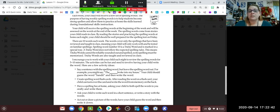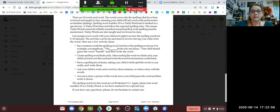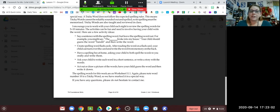A tricky word does not follow the expected spelling rules. This means tricky words cannot be reliably sounded out and spelled, so its spelling must be memorized. Tricky words are also taught and reviewed in class. I encourage you to work with your child each night to review the spelling words for 5 to 10 minutes. The activities can be fun and need to involve having your child write the word. Here are a few activity ideas.